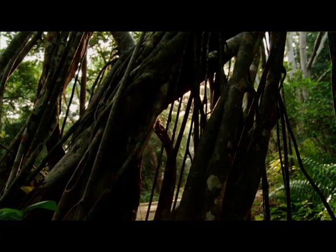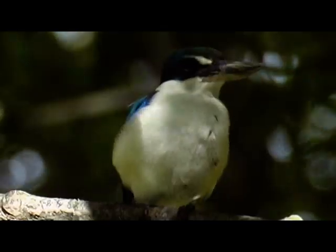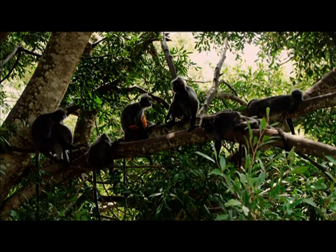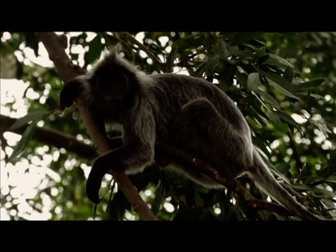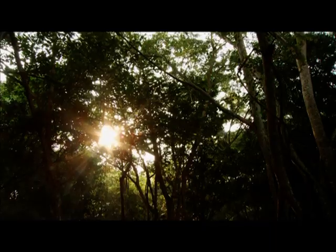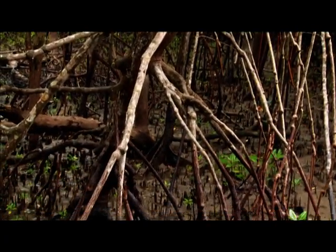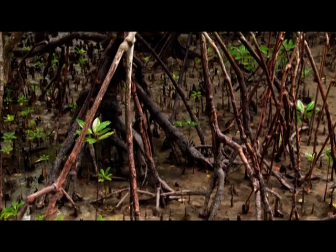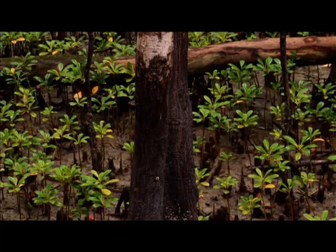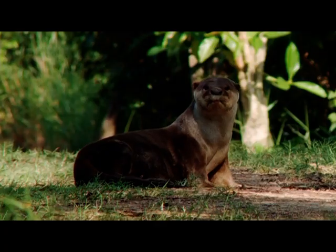A mere hour and a half from the bustle and flurry of the capital city of Kuala Lumpur lies a haven of peace and tranquility. Situated at the mouth of the Selangor River lies the Kuala Selangor Nature Park, or Taman Alam, an important conservation area for coastal and riverine mangroves. It is also a sanctuary for resident and migratory birds and a host of other amazing wildlife.